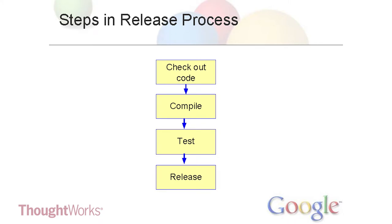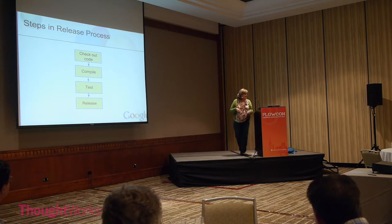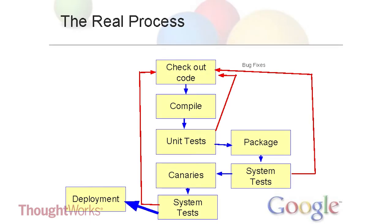So why do we need release engineers? Well, releasing is pretty simple, right? You just check out your code, you compile it, you test it, and you release it, right? And we've heard talks today about how you can do this very, very fast. Well, not really.